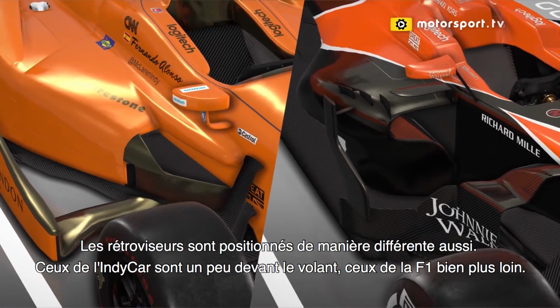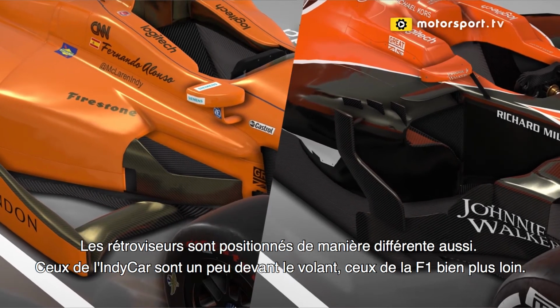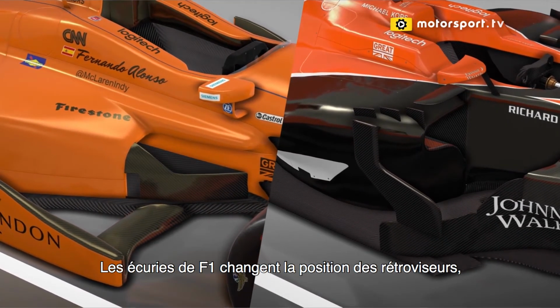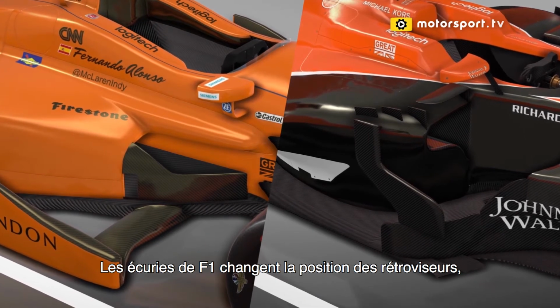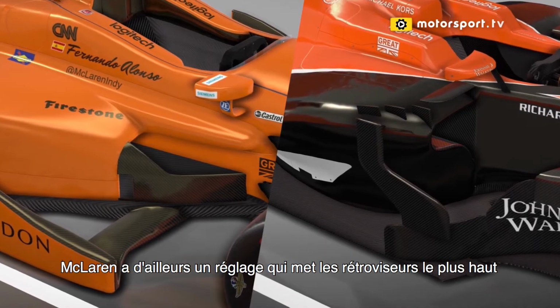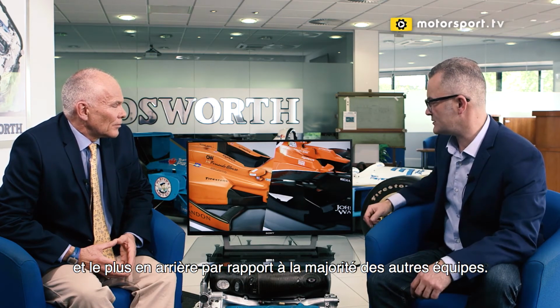Different mirror positions too. IndyCar level with the steering wheel, Formula One further back, or not? Or is that an optical illusion? No, that probably is right. Formula One teams move the mirrors around. McLaren, interestingly, have probably one of the highest and sort of furthest back mirror positions of most of the other teams. Everyone else plays with it a little bit. They've all got different ideas what they want to do.